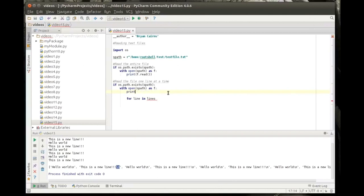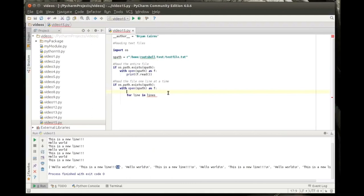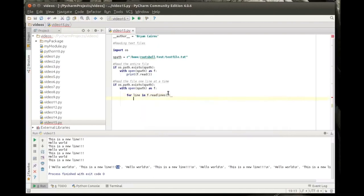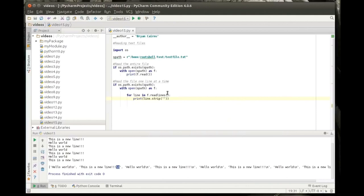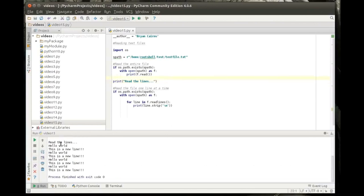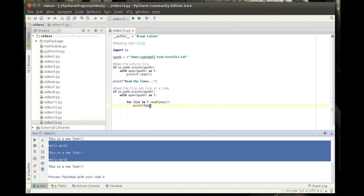And let's back up here a little bit. Lines equal f dot. You know what? Let's just do it the easy way. So for line in readlines, we're going to print. We're going to strip that line out. We're going to strip out the escaped character there. And let's put something in here so we can see that we're doing something different. There we go. So we're going to read the lines, and you can see how we're stripping them out. If we just print the line itself, it's going to look a little weird. Let's demonstrate that. You can see how it's got these newlines in there because we didn't strip out that newline character.